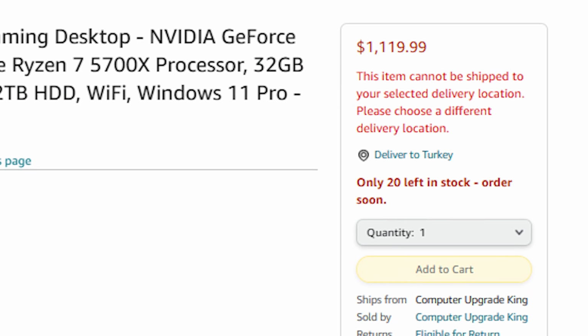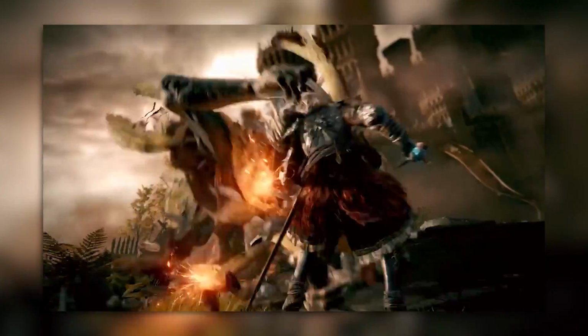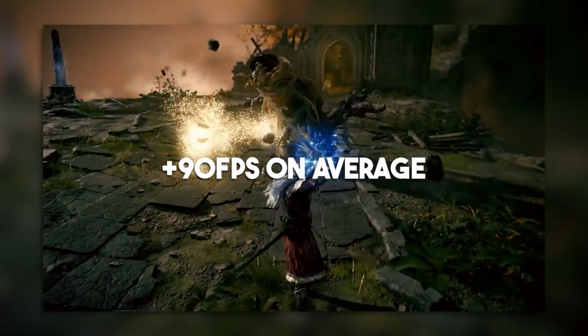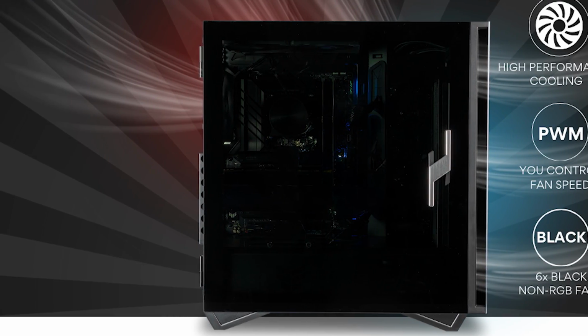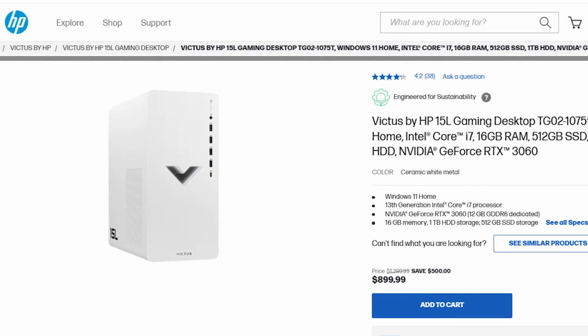Now this PC is $1,120, not $1,200 as I said before. It was a mistake. So for the price, you are getting a very 1080p capable computer where you can once again expect 90 plus FPS on average at 1080p high to ultra settings on high demanding titles. Overall, a very nice PC for the price, but if you're working with under $1,000, the HP VictoTooth I've mentioned before is going to be the better option.